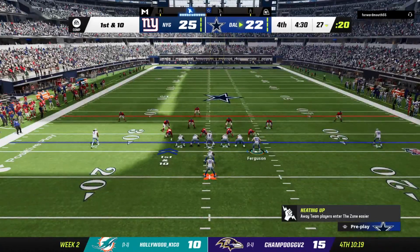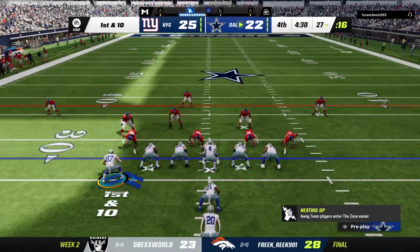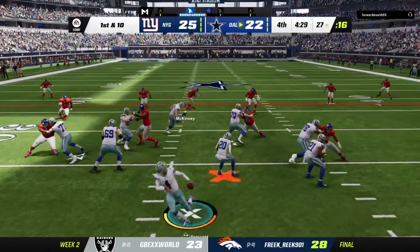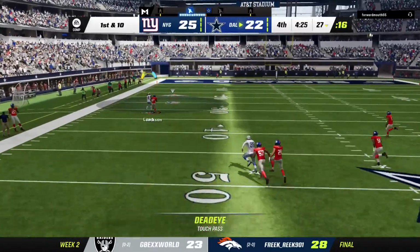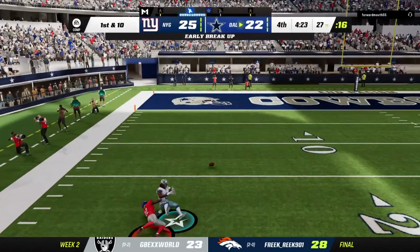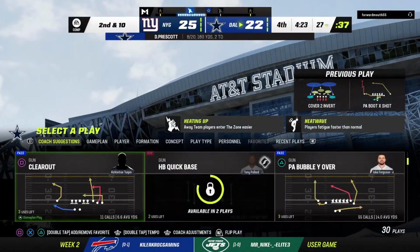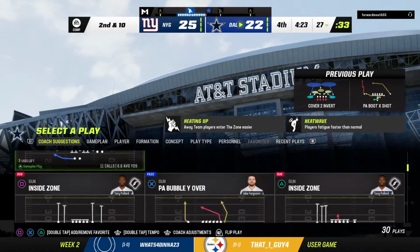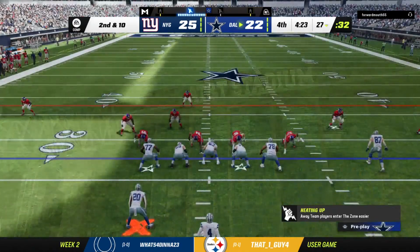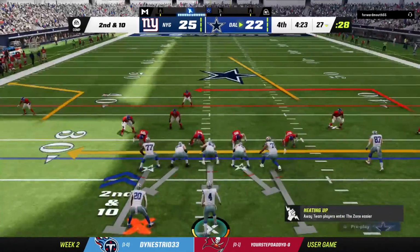In motion comes the tight end left. Prescott off play action. He'll fire deep downfield for Lamb. And incomplete on the deep ball. Trying to erase that deficit all at once. One big shot. He took it. Unfortunately for him, incomplete. After the incomplete pass, here now is 2nd and 10.